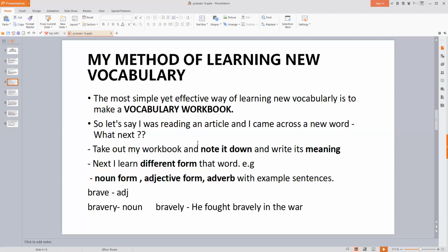Then the next bit you have to do is to look at the different forms of the word, okay? Now brave, let's say we say he's a brave soldier, okay? Brave is an adjective. It describes a noun. It's describing the soldier, that he's a brave soldier, okay? Now what is the noun form of this adjective brave? It's bravery. Okay, and if we're looking for an adverb, it will be bravely. Let's say, like, he fought bravely in the war.